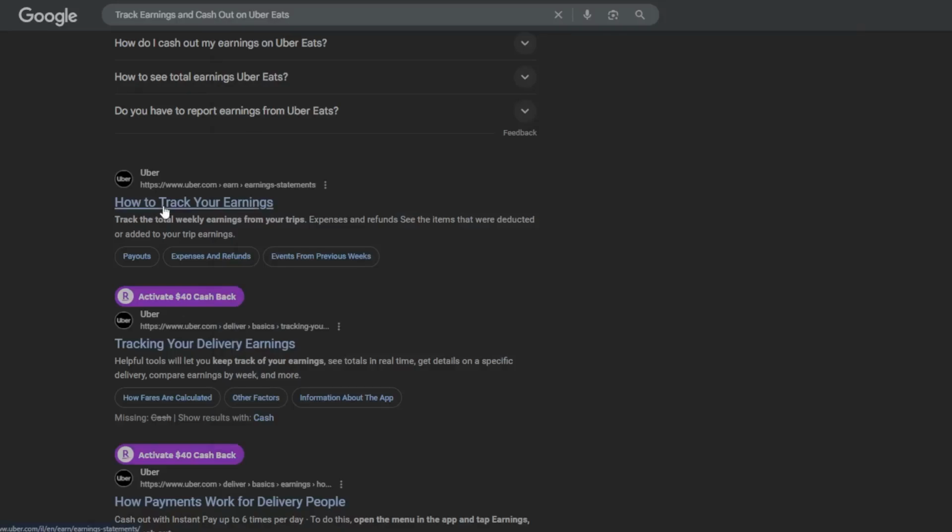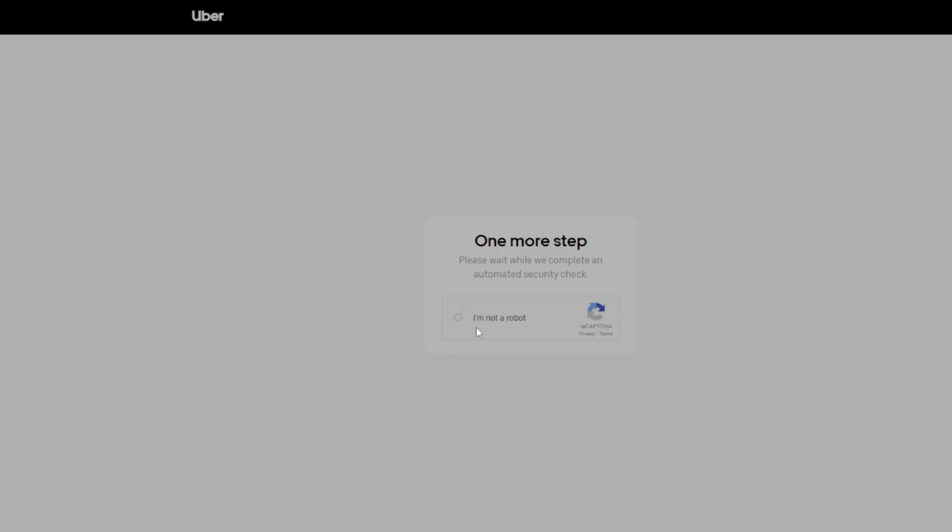Want to stay on top of your earnings with Uber Eats? Tracking what you make is easy. Right from the Uber driver app, after each delivery, you'll see a breakdown of your pay, including base fare, tips, and any promotions or boosts.